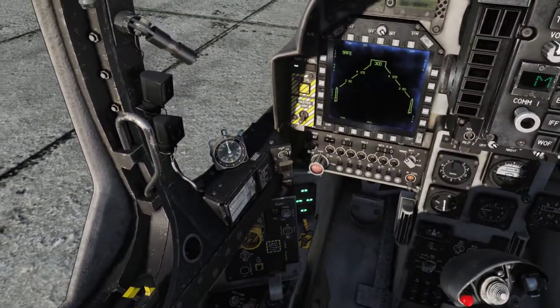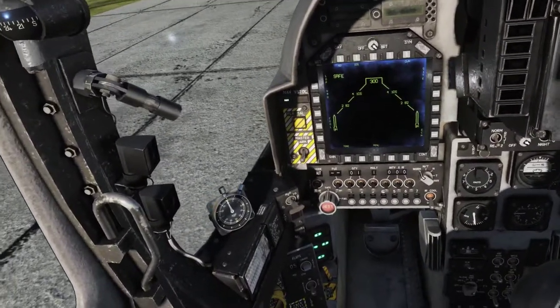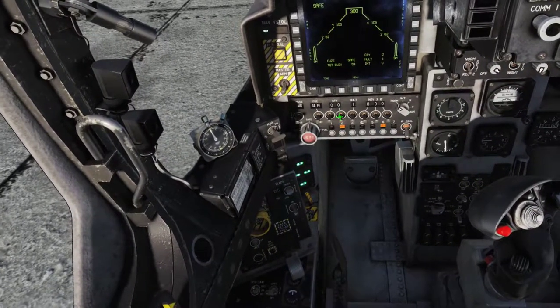Take some time now to switch between different weapons, change delivery modes, fusing, and so on. Observe how the information on the stores page changes as you adjust the settings. Let me know when you are ready to move on.